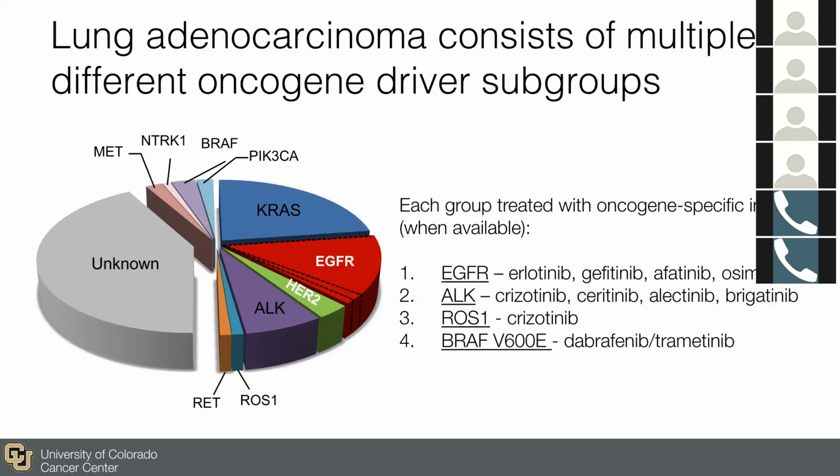And so this has, of course, revolutionized how we think about lung cancer. We now know, and this is a somewhat outdated chart, but it has some of the major oncogene drivers highlighted on the left. We now understand that lung adenocarcinoma is really many different diseases that can be defined by the type of oncogene that they express. I've highlighted here on the right-hand side 4 of the known oncogenes, those that have FDA-approved drugs. So EGFR, of course, has erlotinib, gefitinib, afatinib, and osimertinib.